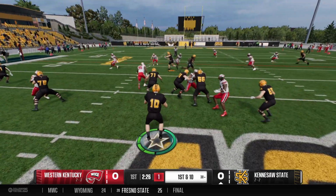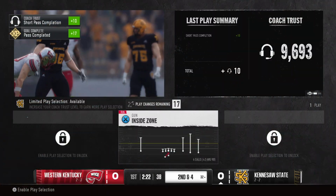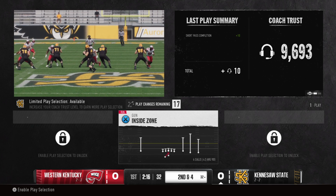He's looking to throw it. Got it in the middle. It's Kent. He's brought down quickly. Minimal gain there. Still a bit short of the first down. A nice job by the defense there, tackling the catch and smothering the tight end.